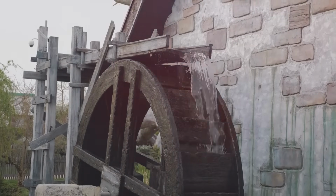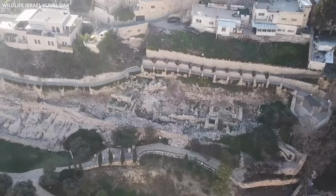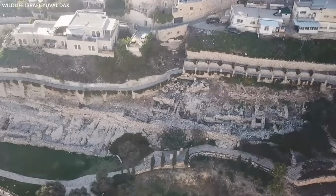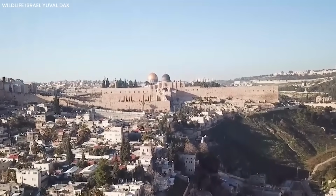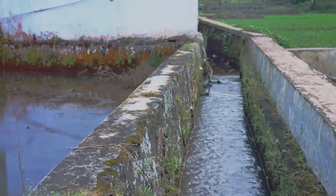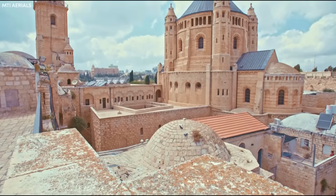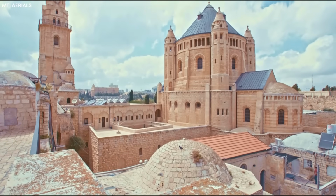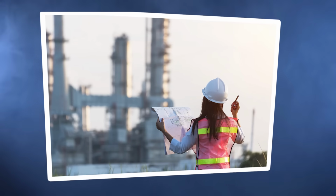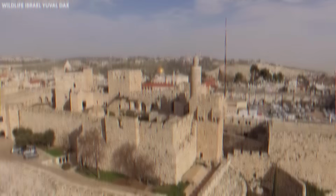While they first appeared to be water management systems, complete with gradients, junctions, and maintenance access points, AI analysis has shown that these channels likely had multiple functions. Beyond carrying water, their scale and design suggest they were also used as escape routes, hidden passageways for goods, or even covert entrances to the Temple Mount. The level of engineering reveals a dual-purpose infrastructure that served both civilian life and military strategy.